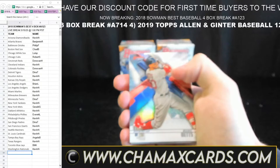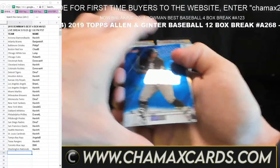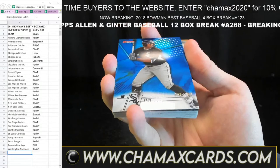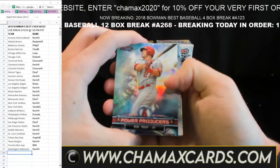Mookie Betts, refractor. Rookies go out. Verdugo, rookie. Camry, rookie. So the next one, we have a blue parallel, Eloy Jimenez. 83 out of 150 for the White Sox. Luis P. Congratulations. Power producers, Mike Trout. We got a refractor of Joe Adell. Ricky Mejia.